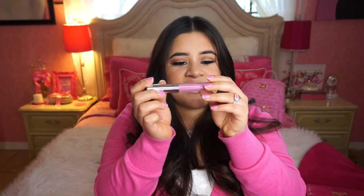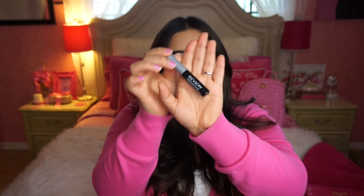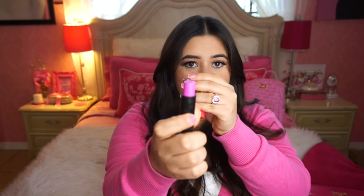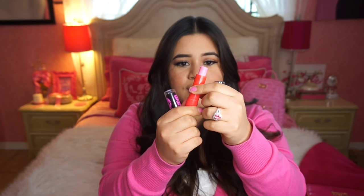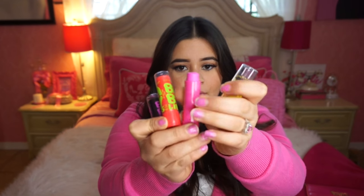This one is from L'Oreal Paris. And then I have this ColourPop liquid lipstick and Seesaw eyelash glue. This is my favorite one from Revlon. 3 of these baby lips. I don't even know the colors, but they're all pink. And I always have this one in here. I have a little bit of this one. I don't know the names of them, but yeah, they're all pink.